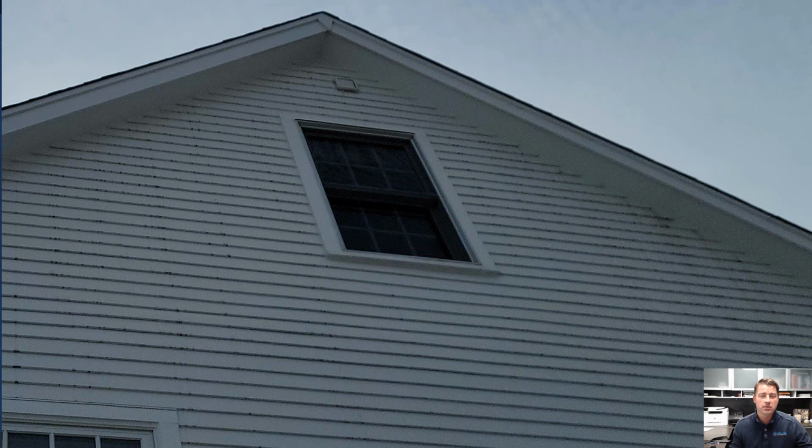Another theory was that there's ice and water shield 6 or 7 feet up or 8 feet up, and then everything over it may have melted. This is not my theory, this is somebody else's theory, that it may have melted above that and then caused the tar paper to get wet, which ultimately led to this problem. But I wanted to get your feedback. Let me know, chime in.